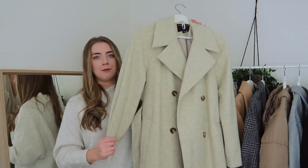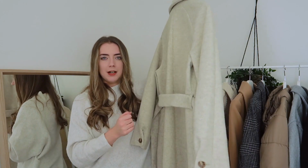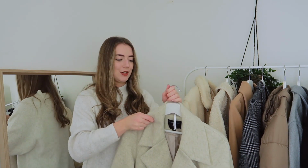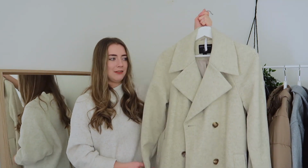But this one does have quite a formal feel to it, so I don't think I would necessarily try to upsize in this one and dress it down. I do think this is quite a formal jacket. It does also have the belted detail on it and some nice sleeve detail. Really classic, but the thing that I loved about this the most was the colour. It's just a really gorgeous neutral, creamy grey beige colour, super wearable and really, really flattering. I think this colour would just suit anybody.